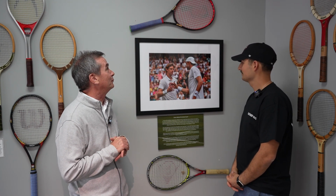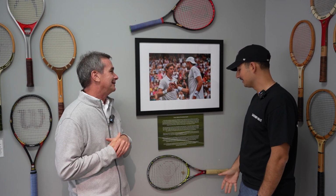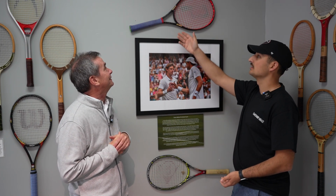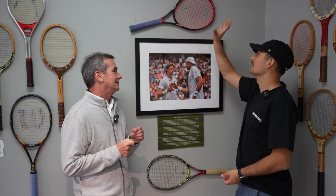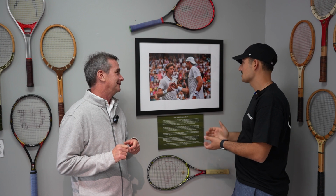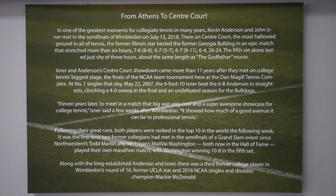Both of them were nice enough to donate rackets from that tournament. I don't know if these specific rackets were used in the semifinal match. I'm sure they went through a lot of them. But still, having a racket that was in the bag. And this one's even signed by Kevin Anderson. And Isner's has his name, being a custom racket for him, just being here for the Hall of Fame is another amazing tidbit to have.